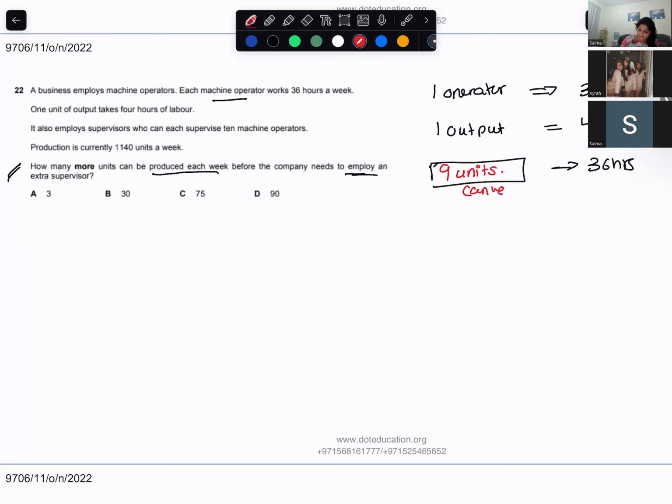It also employs supervisors who can each supervise 10 machine operators. So it employs supervisors. One supervisor can supervise 10 machine operators.